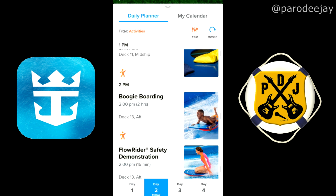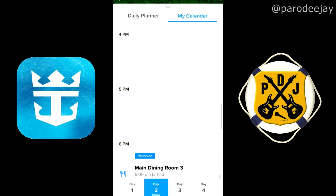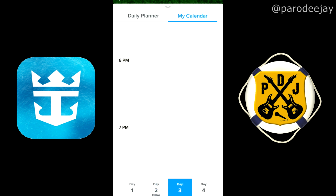So if you click on my calendar, it shows, well, the archery, because I just added that to my favorites list. There you can see your dining reservations show up on there as well. And you could go forward days, back days, just to kind of get an idea. You can tell I didn't really favorite a lot of events, but it is something that you can do.